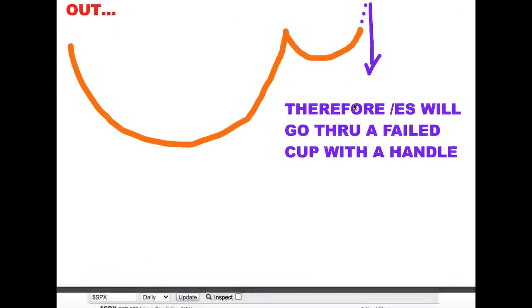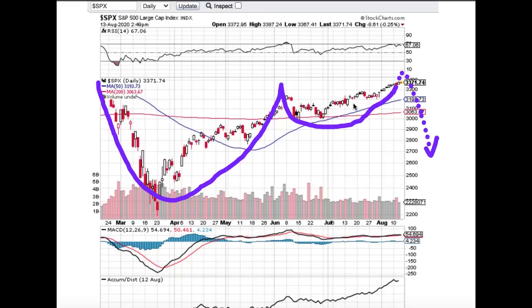So to give you an illustration, if we take a look at the S&P 500, here's your cup with a handle formation. We're at the level where all of Wall Street is telling you that we're about to get this breakout higher, while in reality, we're about to reverse and move lower. These guys were entirely wrong, costing these pension funds hundreds of billions of dollars back in January 2020, and they're about to get it wrong again.